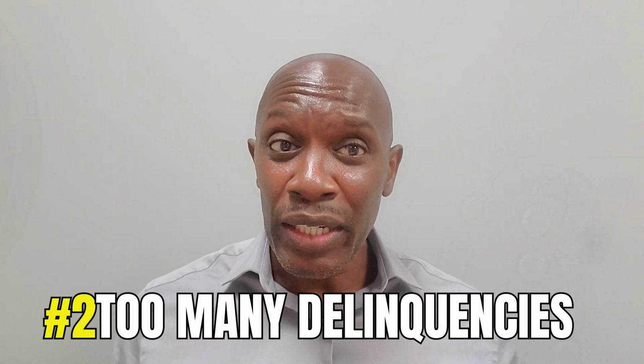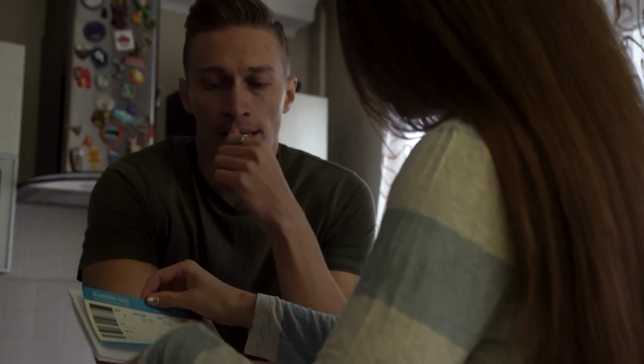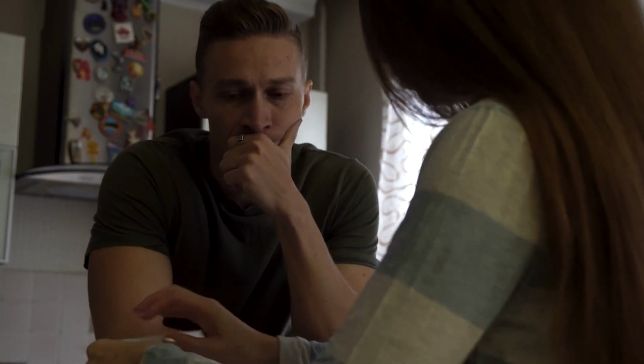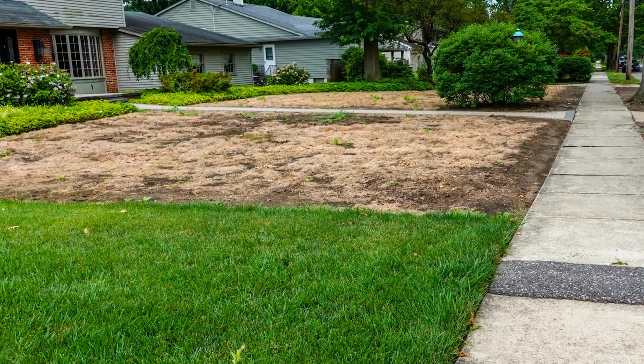Number 2, delinquencies. Yes, delinquencies. That word in and of itself just sounds like trouble. Delinquencies are when there are homeowners who refuse or just can't pay their monthly HOA dues. This leads to a budget shortfall and it can cause potential problems down the road. So again, if the HOA doesn't have the money that it needs to cover simple expenses such as lawn and maintenance or pool care, then when you have delinquent homeowners, that means everybody else either has to carry the weight or the amenities and the property itself kind of go to waste.